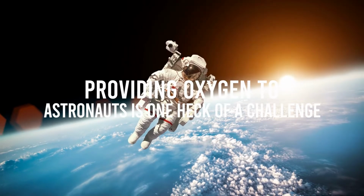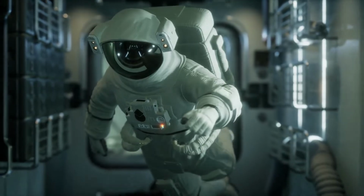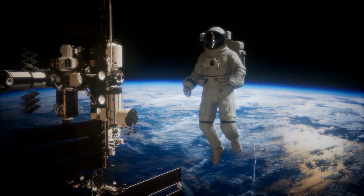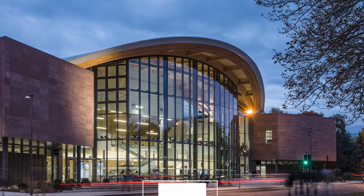Providing oxygen to astronauts is one heck of a challenge. There are major breakthroughs on the horizon for crewed expeditions to distant planets if magnetism outperforms our current techniques. Future astronauts will be able to create oxygen from magnets thanks to scientific advancements. Yep, that's right. University of Warwick researchers have used magnets to create oxygen for astronauts.